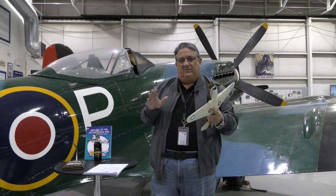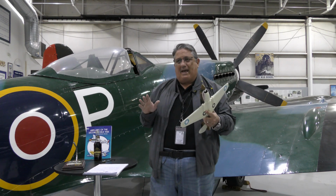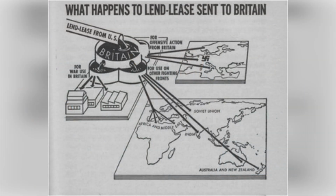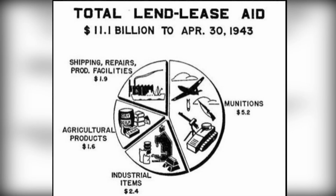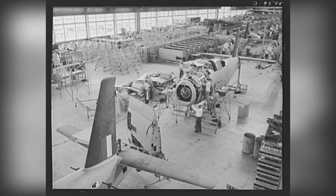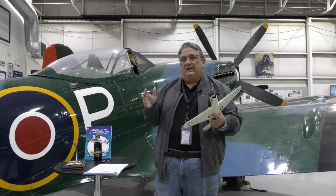So again, the Vengeance was a stopgap airplane. It was built under Lend-Lease, so a lot of it was paid for in bulk. And Vultee found themselves doing a lot of busy work on this airplane. In other words, they were continuing to build them even after the aircraft was deemed obsolete. So they were still turning them out. Now, as I said, they did have production issues. They were not mechanically terribly reliable.